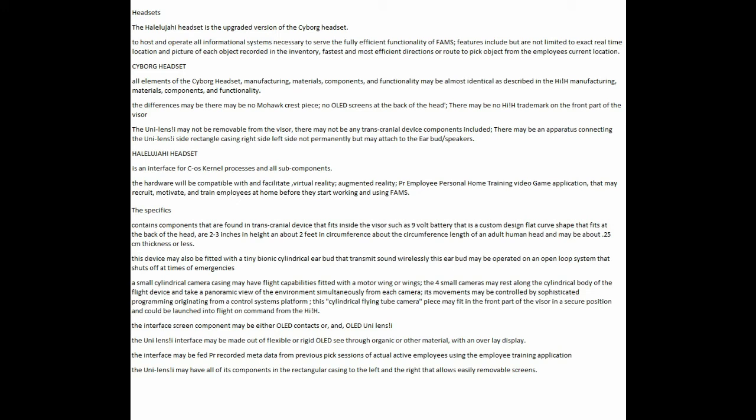The uni lens may have all of its components in the rectangular casing to the left and the right that allows easily removable screens. The uni lens may be powered by light being absorbed by transparent solar cells, photodiodes plus batteries on either end inside the rectangle casings. There may also be a light source that originates from the visor that was meant to power the screen. It comes with a pair of bionic earbuds or speakers.